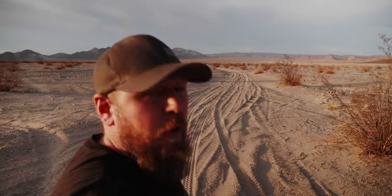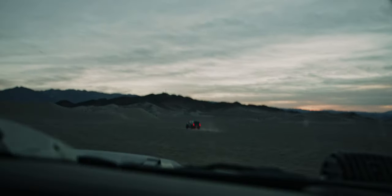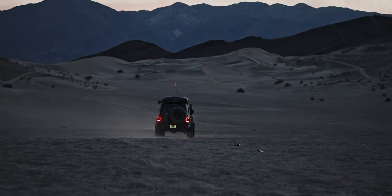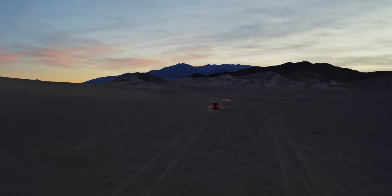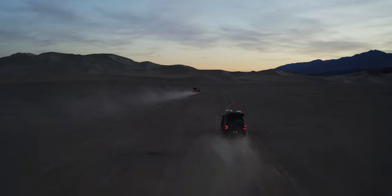Just arrived at the dunes. The sun is starting to set, so we're gonna find ourselves a good place to camp. As we made our way out onto the sand, the sunset was absolutely incredible to look at. We made our way up onto a dune to check it out.